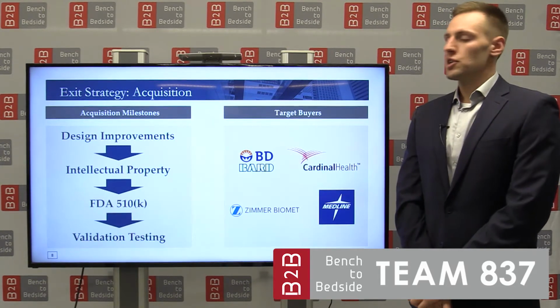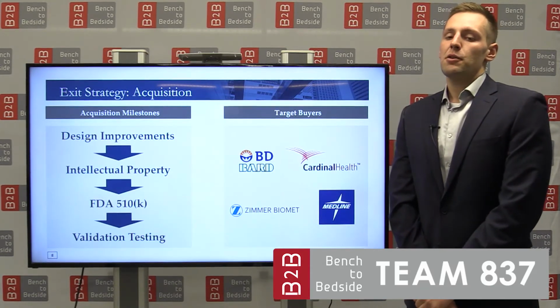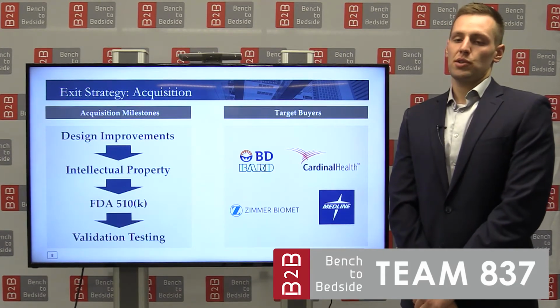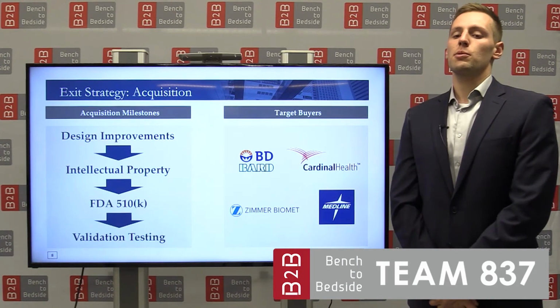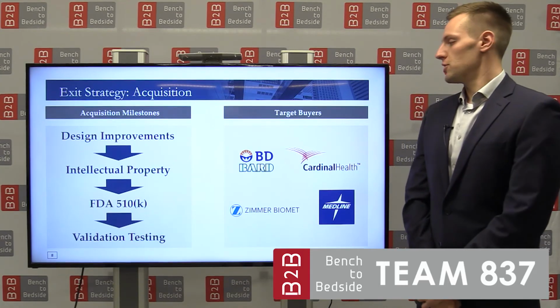Ultimately, our exit strategy would be an acquisition by one of our larger competitors. And in order to achieve this, we've outlined some acquisition milestones, which include refining our design, securing more robust intellectual property, filing a 510(k) with the FDA, and then ultimately validation testing.